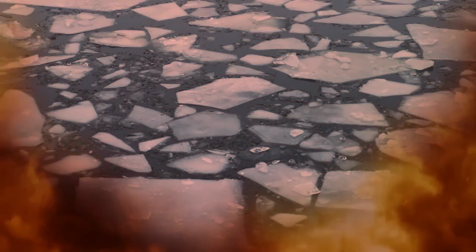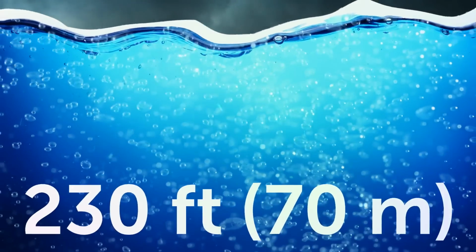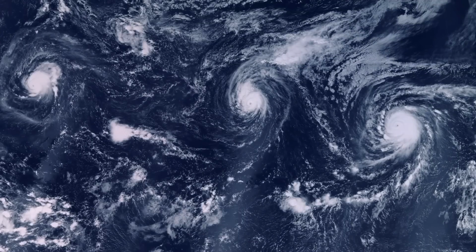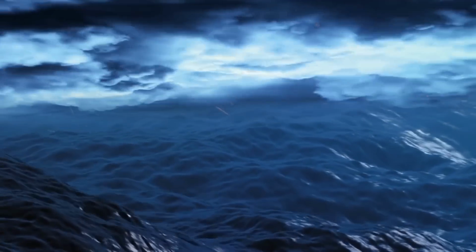Slowly but surely, the ice around Antarctica will melt. And if all the ice is melted, the Earth's sea level would rise by around 230 feet. That means coastal cities would be submerged underwater. The ocean currents would be flipped around, and hurricanes and typhoons would not want to take a break. Marine life would be in danger, and many small islands would completely disappear.